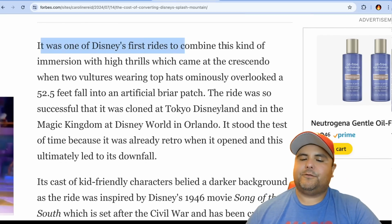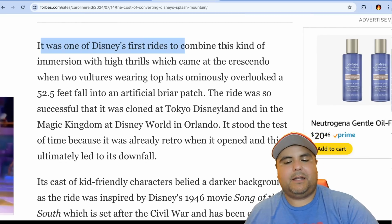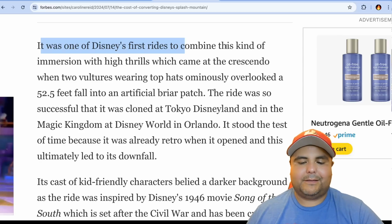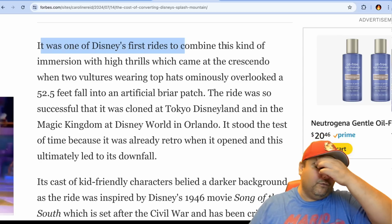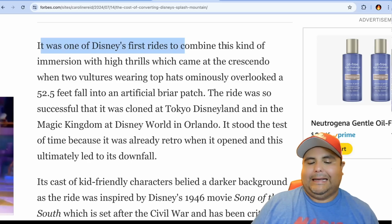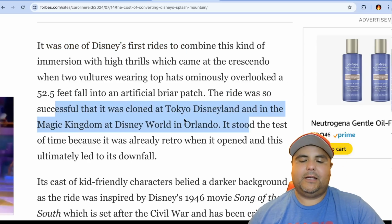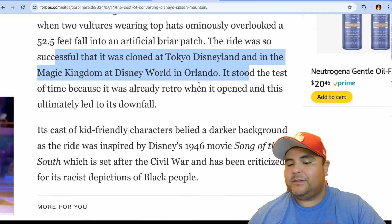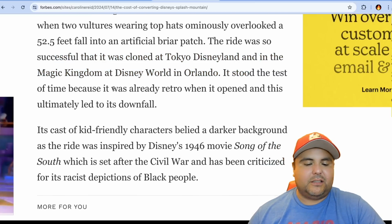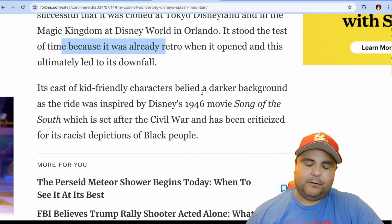It was one of Disney's first rides to combine this kind of immersion with high thrills, which came to a crescendo with two vultures wearing top hats anonymously overlooking a 52.5 foot fall into an artificial briar patch. The ride was so successful that it was cloned at Tokyo Disneyland and the Magic Kingdom at Walt Disney World in Orlando. It stood the test of time because it was already retro when it opened, and this ultimately led to its downfall.